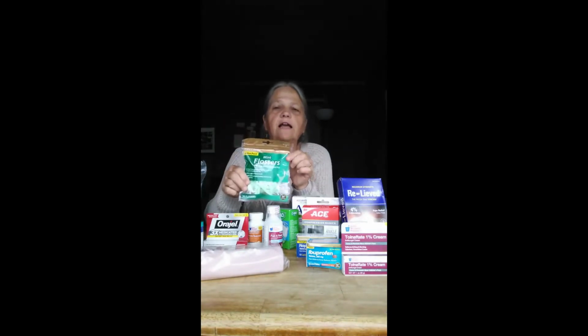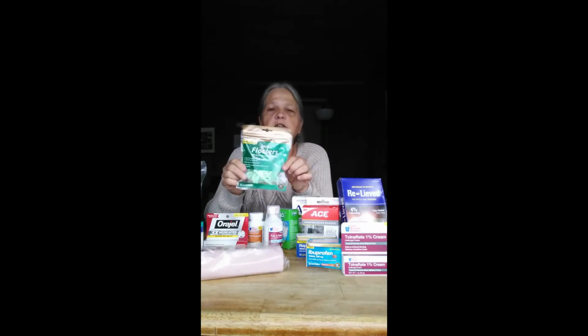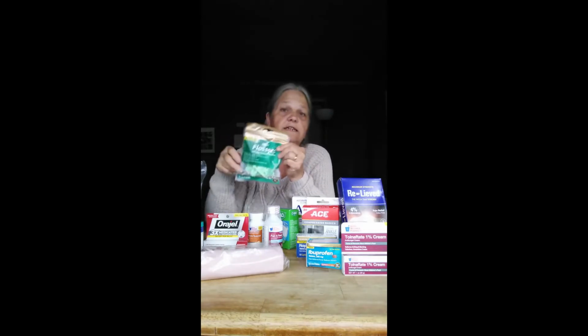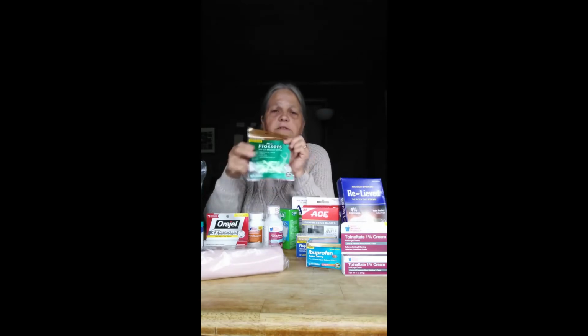And I've got these flossers. They're like the Plackers brand, and they're just little plastic toothpicks with a little flossing string on there. And you don't realize how much that helps keep you from having to go to a dentist, because most of the cavities that develop in a person's mouth are usually between the teeth. And if you just use one of these about once a day and brush your teeth once a day, a lot of times that'll avoid any kind of dental problems.